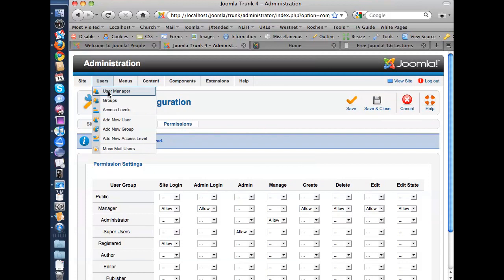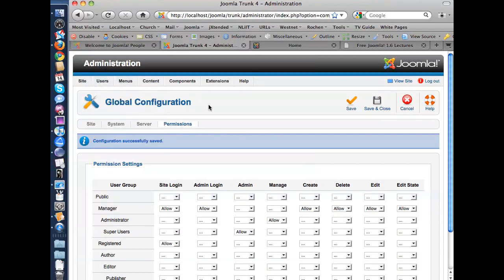Okay, so I should say, before we go too far on, there's a few critical changes to 1.6 in terms of your site setup. You need to ensure that your host is running on PHP 5.2.4 as a minimum. You need to make sure their MySQL database is 5.0.4 as a minimum. In terms of browser support, the browser support will be for Internet Explorer 7+, Firefox 3.x and Safari 4.x.